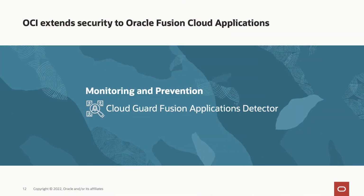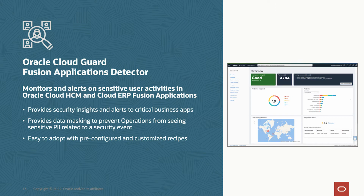Not only is OCI Security securing the applications running on infrastructure, we're extending our portfolio to also secure the Fusion Cloud applications. Oracle Cloud now makes it easier for customers to both monitor their infrastructure and SaaS using a single cloud service. The new Oracle CloudGuard Fusion Applications Detector provides pre-built recipes to monitor security violations in the SaaS application.